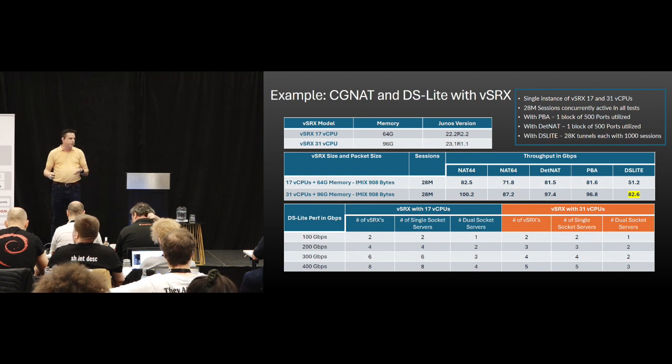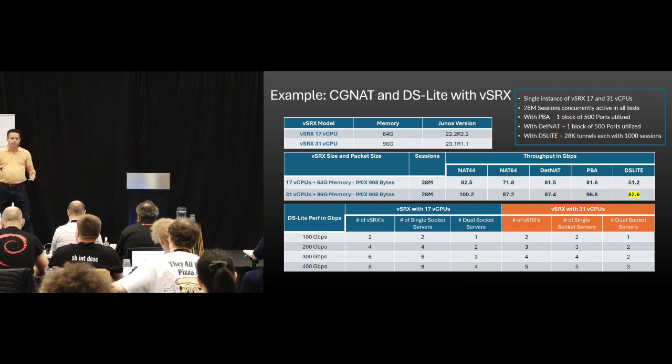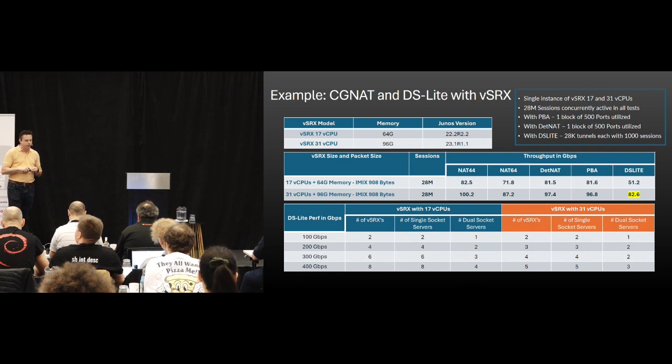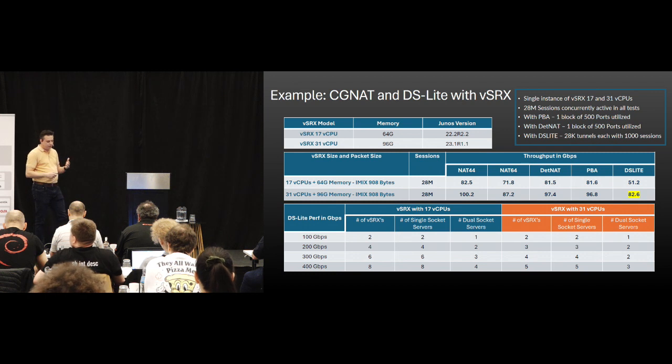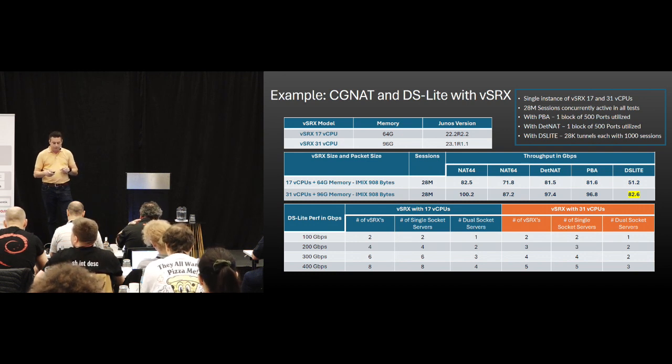If you would compare this to chassis, I don't have the exact number, but even within a rack, you would probably not be able to fit so much DS Lite traffic. So it's a really nice use case for how you can now deploy these DS Lite services on a much smaller footprint.